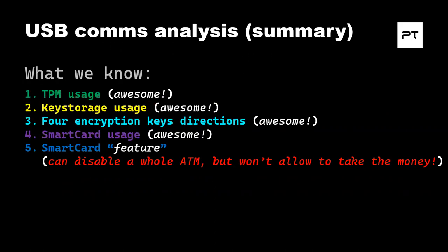So before the final step, let's summarize what we know about the USB communications between the dispenser and the PC. And as a conclusion, I can say that this implementation is the strongest one I've ever seen. Yeah, that's true. And this one feature, which is number 5, cannot change it.